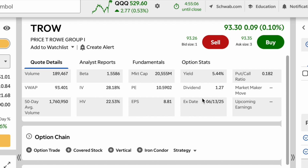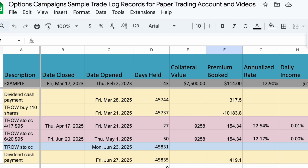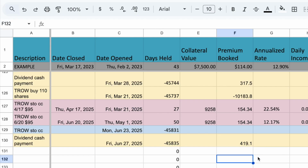The ex-dividend date for Rowe Price was June 13th with a dividend of $1.27 per share, and the payment is coming on June 27th. So on that day, $419.10 in cash will come into this account. That dividend cash payment will reduce my average investment per share. So the decision today is how to set my strike price for this covered call.